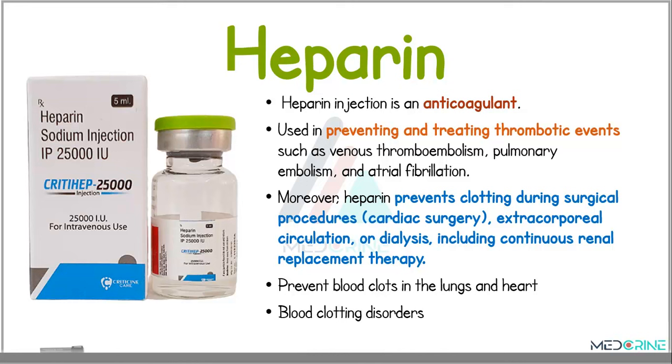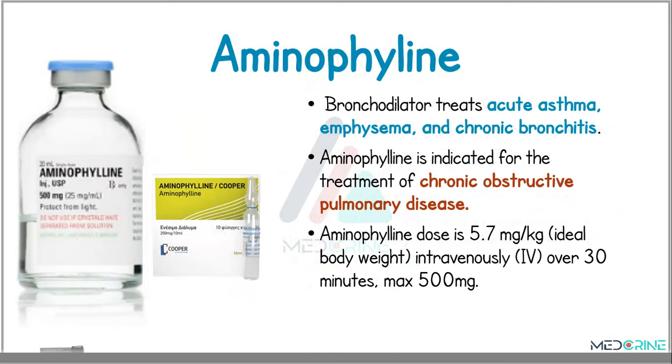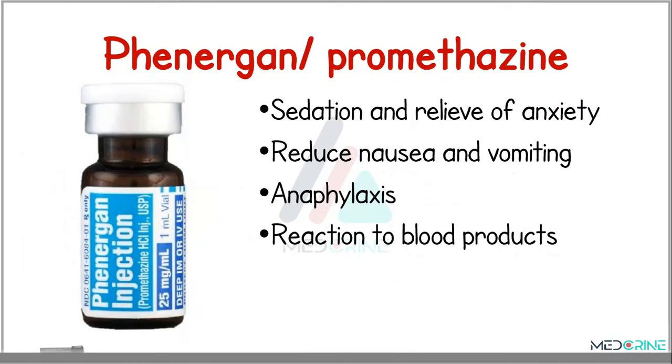Then we have aminophylline. Aminophylline is a bronchodilator that is used to treat acute asthmatic attack, emphysema, and chronic bronchitis. It's indicated for treatment of chronic obstructive pulmonary disease. And then we have promethazine or fenegran. Fenegran is a sedative and an anxiolytic that reduces nausea and vomiting, can also be used in anaphylaxis and in case of reaction to blood products or blood transfusion.